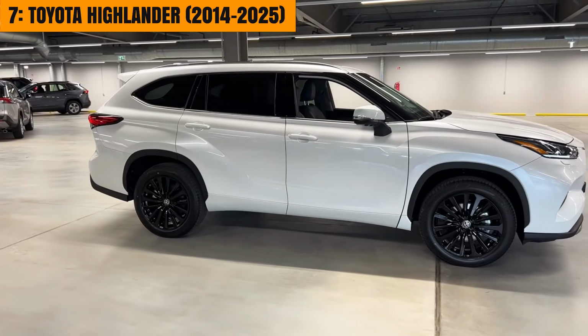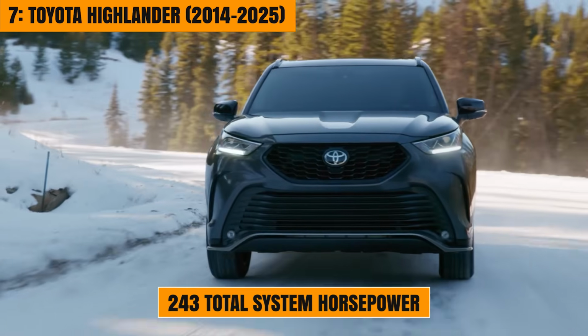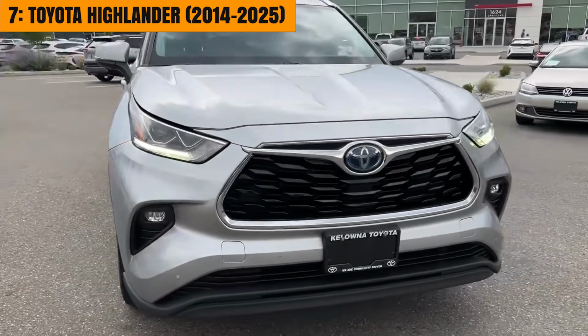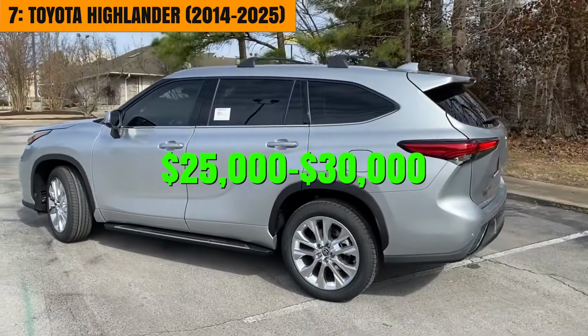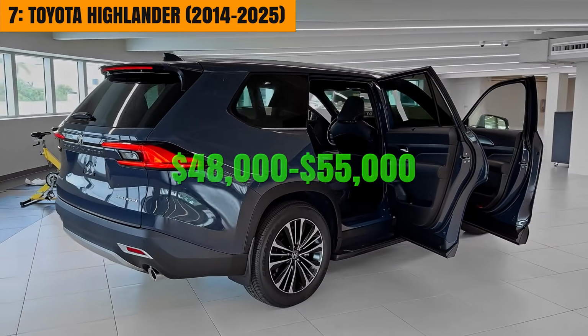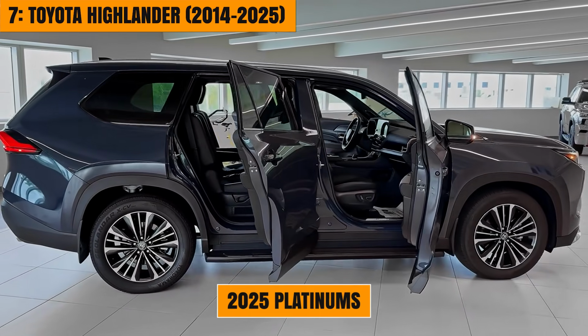The hybrid model deserves mention. 36 miles per gallon combined with 243 total system horsepower. Pricing is where popularity works against it. Resale values are absurdly high. Expect $25,000 to $30,000 for nice 2016 to 2018 S and $48,000 to $55,000 for loaded 2025 Platinums.